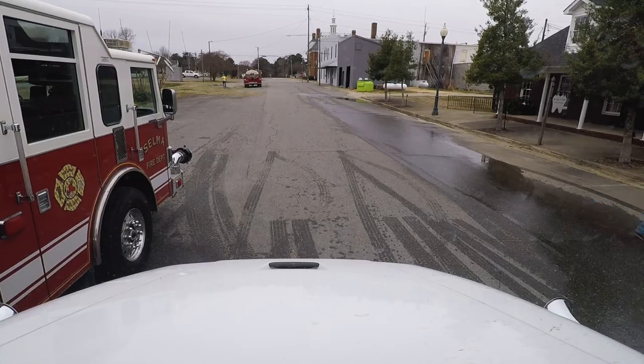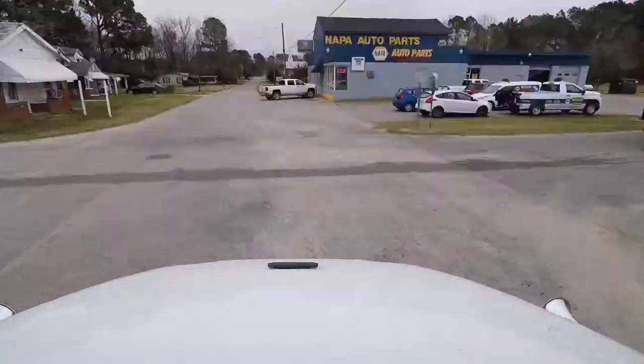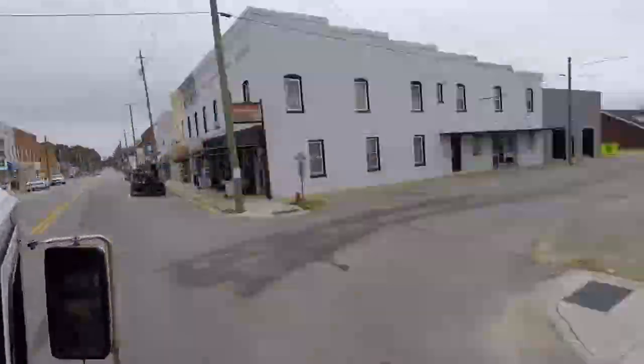My position was pretty much just a tanker driver. Our role was going to the fill site and then driving to the dump site in a safe manner and dumping water. I was a tanker driver today. Basically, we shuttled water from the fill site to the dump site and kept a continuous circle going.